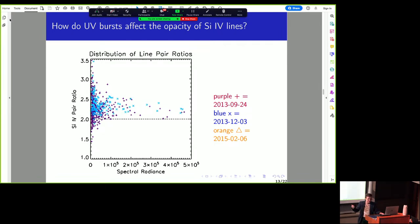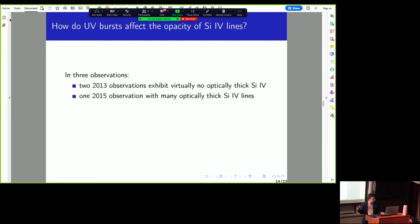Our second 2013 observation yielded pretty much the same kind of spread. But the really interesting thing happened when we got to our 2015 observation. And you'll note here that all of a sudden, we have many more line pairs with a ratio significantly below 2, and very few that are above, at least to the same extent as the other observations. And this agreed with my visual determination of the opacity of the lines within these observations.